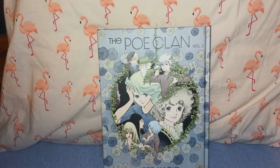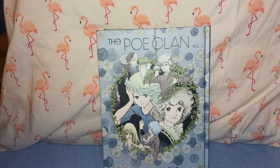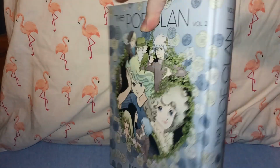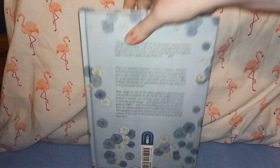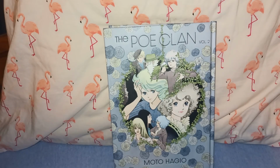We finally received the second book from Fantagraphics. Obviously, the pandemic had a huge impact on the publishing industry, and for smaller publishers like Fantagraphics, trying to get books out at all, let alone something that's not every single person is collecting, the Po Clan. Let's just be honest, they should. It's amazing, but not everybody is. And so I'm just happy that we finally have this, even though it took a couple years to get released.